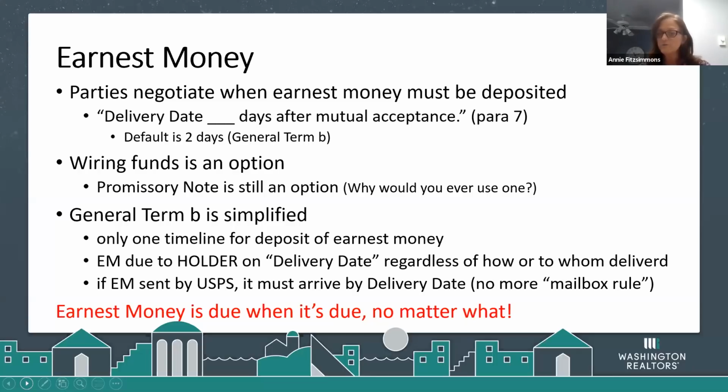But there are still some background issues with which you're familiar that you have to work with. For example, if the buyer delivers buyer's earnest money to you as the buyer's broker, which is entirely possible, there's nothing that prevents or even dissuades a buyer from doing that. Buyer could deliver an earnest money check to you as their buyer broker. And if they do that, you will have to give the buyer a receipt for that earnest money. You can use Form 89 or any other receipt that you'd like to use. But you must give a receipt to the buyer if you touch the buyer's earnest money.